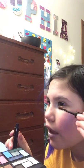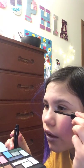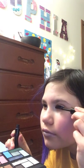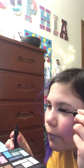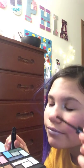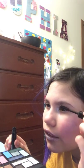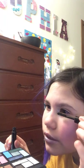She does her bottom eyelashes, but I can't do that, because I don't know how. So far, no mess up, which is good because then I won't mess up this look. Try not to talk as much because I don't want to mess up this.